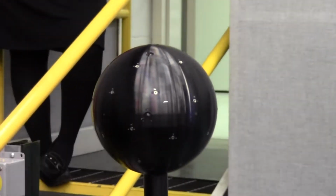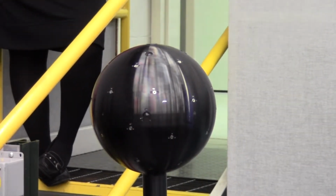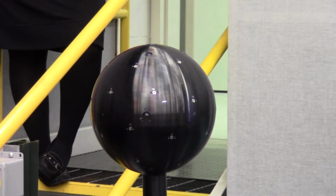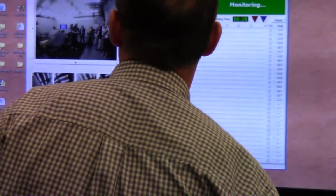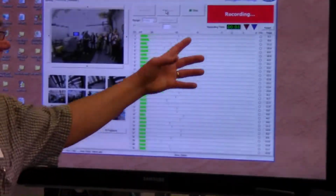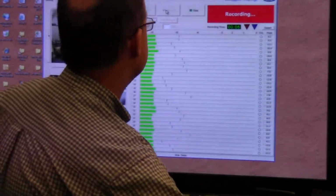So we'll go to acquisition mode and start acquiring the data. What you see here is just a view graph of the 31 microphones that are taking measurements right now as we speak. You can see the direct pulsing, as well as my voice. Then we'll make a measurement by just saying record. With this, we'll take 3 or 4 seconds of measurement.